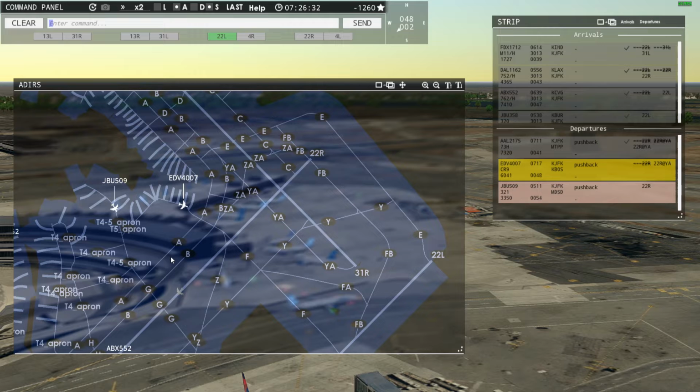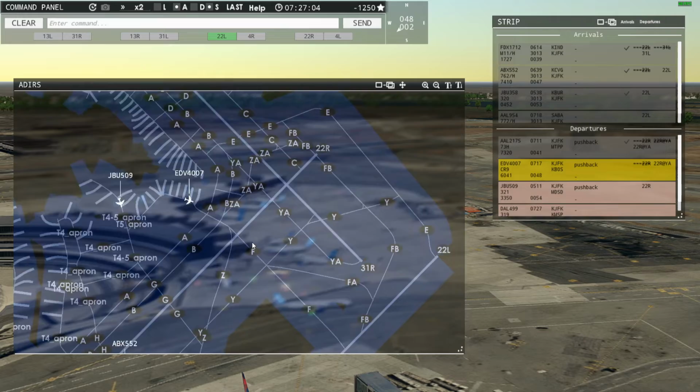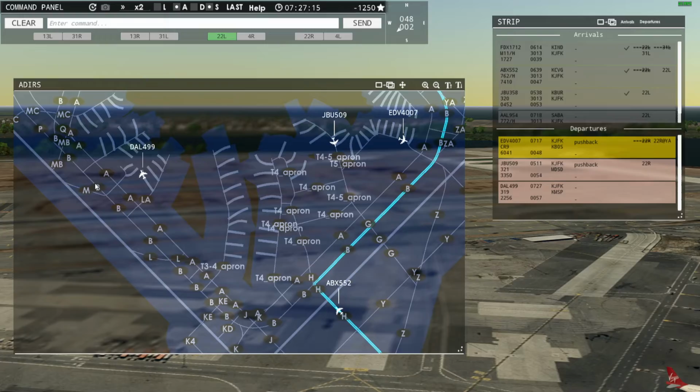Ground, JetBlue 509 ready to taxi. Endeavor 4007, runway 22 right at Yankee Alpha, taxi via Zulu Alpha. Runway 22 right at Yankee Alpha via Kilo Lima Zulu Alpha, Endeavor 4007. American 954, Delta 499 requesting right. Push and start. Continue taxi, Avex Air 552.